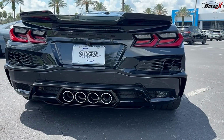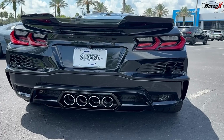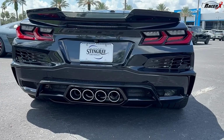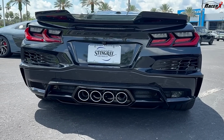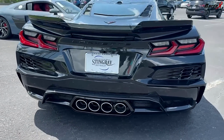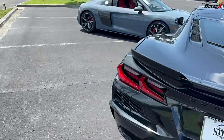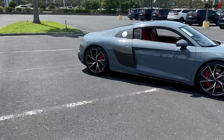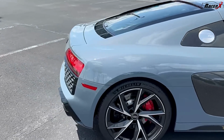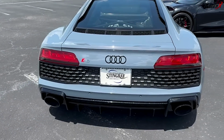Now, one feature of the Z06 compared to the regular C8 is it has center exhaust like you see here. Just look at all the crazy angles on the back of this car. And I really do like that center exhaust profile. If this was a regular C8, the exhaust would be kind of off to the side like over here. But I just wanted to give you a quick look at the back of this car, just how crazy the angles are on this. And then as you get over here to the Audi, I do really like this carbon fiber piece on the side of the Audi. Like I said, a little more understated, but it's very tasteful and it looks really nice. But even when you get back here, a little more understated.